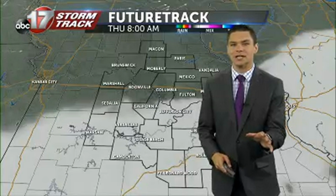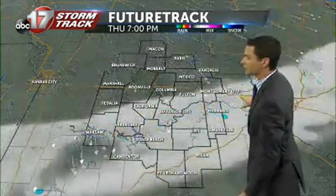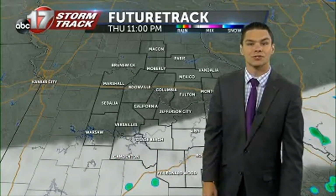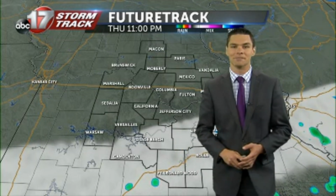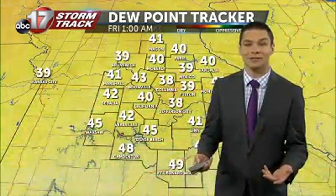There may be just enough here that we see some of these showers start to get up and going. There's that frontal boundary right there. Here's how Future Track has this unfolding as we get into later portions for our Thursday. Really nothing terribly impressive, but we may get caught underneath one or two of these showers later on as we head into this afternoon and evening. Anything after about 8 o'clock, though, is going to be too far to our south and east.